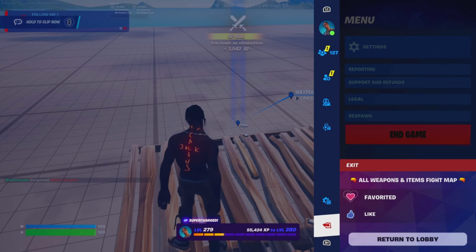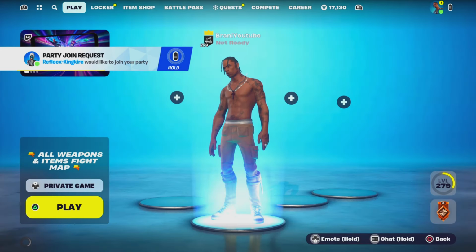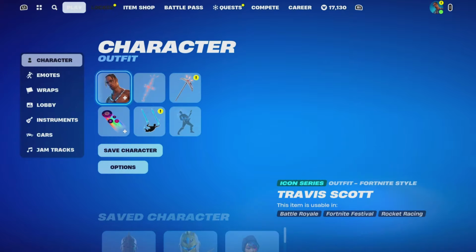Alright, so we did that. Like I said, I don't know if the map works. I guess it works and it doesn't work at the same time. So try that map out for yourself. If it works or not, comment down below. But now we're going to tell you guys the actual simple ways you can get free pickaxes in Fortnite.